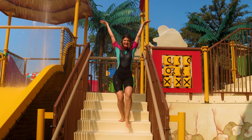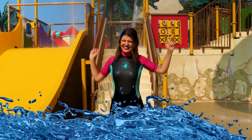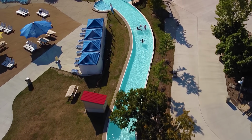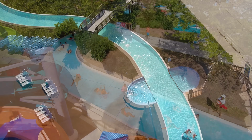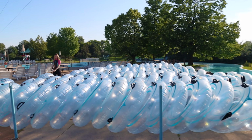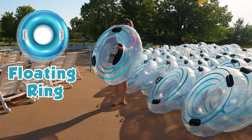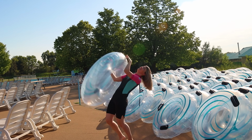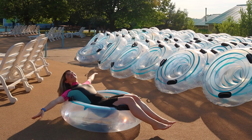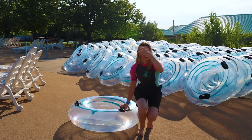Wow, this water jungle was really fun. Why don't we go and enjoy the lazy river now? Come on! To go into the lazy river, we need to get one of these floating rings. Whoa! It's so big! So we can sit on it, whoop, whoa, and relax. Okay, ready? Let's go.